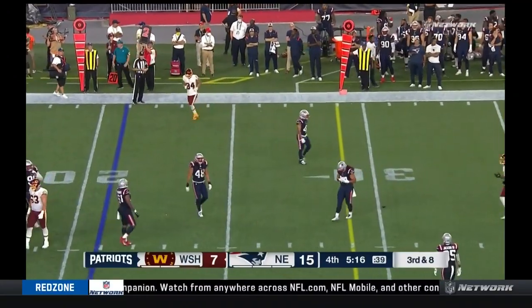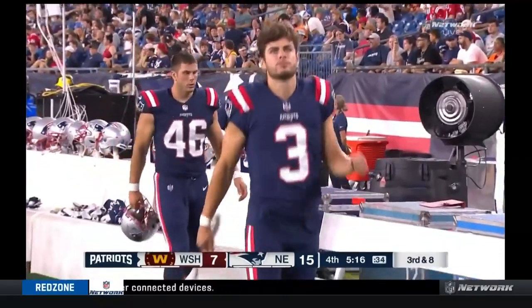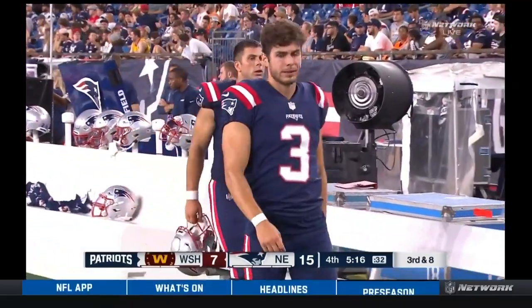Start to get a little shell shock back there. You start getting hit a little bit. You start looking for guys coming in the rush. The residual effect of the pressure.